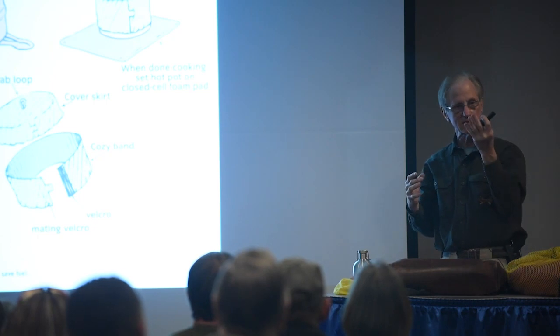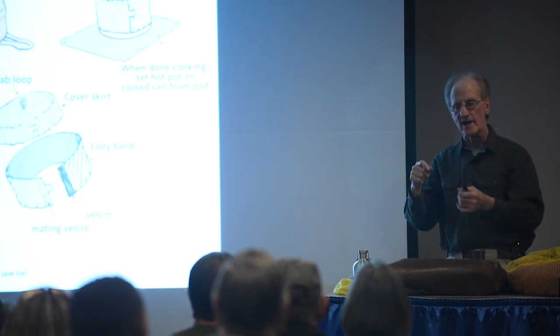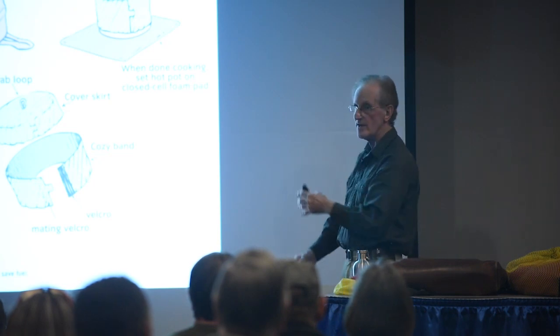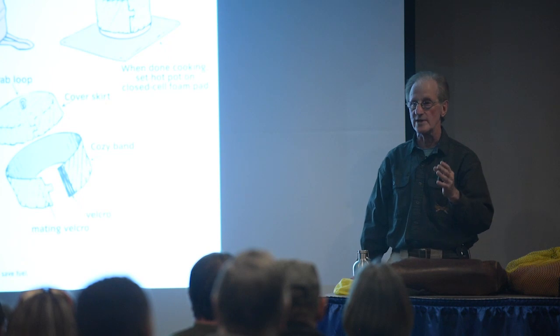And that brings it to temperature very, very quickly. As soon as it gets hot, you throw the oatmeal in there, you take the cozy off, and then you take the whole pot off, you set it on a closed cell foam pad, cover it all up, walk away for 20 minutes, and it's done. And you have stew and not glue.